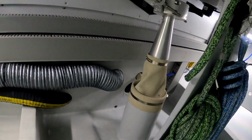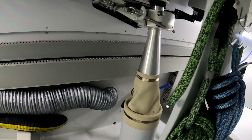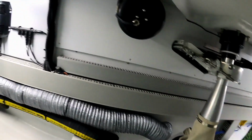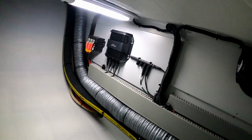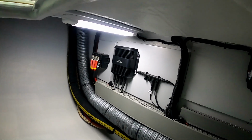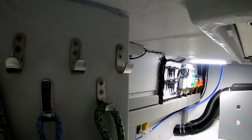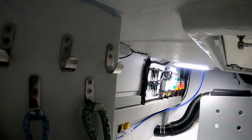So as you can see, the lazarette gives you access to your steering quadrant. This is a single rudder, unlike the 50, which is twin rudder, and then access to some of your electrics from your pedestals and so on. These are normally set up as Jeanneau steering, and there's more of the components for obviously all your chart plotters and that sort of thing over there.